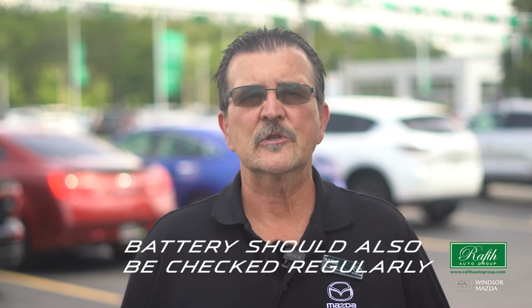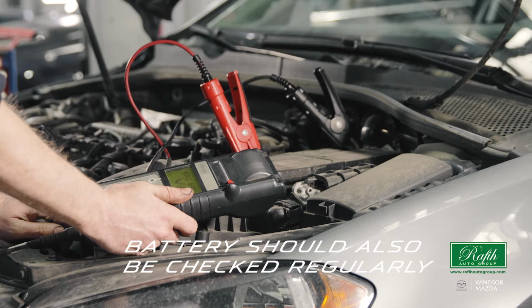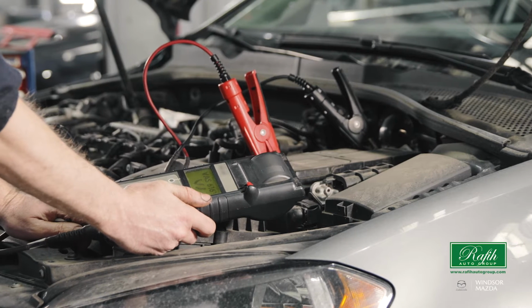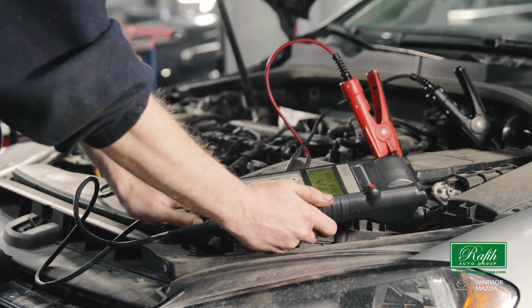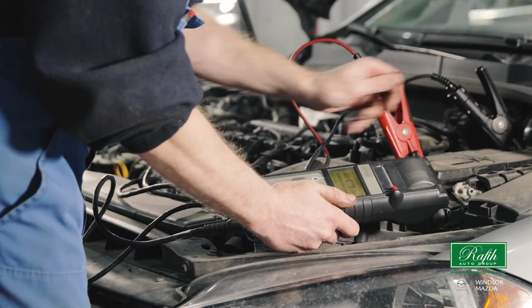Your battery should also be checked regularly. We inspect your vehicle's battery condition every service and provide detailed feedback on its charge and condition status. If you're concerned about where you are on the schedule, you can always call, email, or come in and check and verify what has already been performed or what is coming due next on your vehicle's scheduled maintenance requirements.